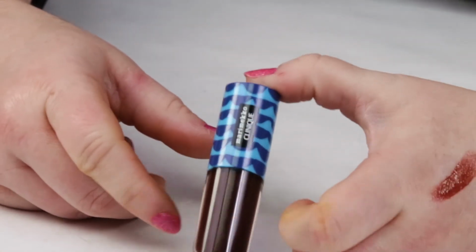And then in terms of the it factor, I gave it a thumb up as well. It's fun. Lip glosses are having a moment now, and this is definitely a good one to join the pack. So overall, this got an 8 on my scale of 1 to 10, which is one thumb down. So it's pretty decent.